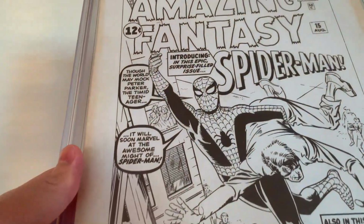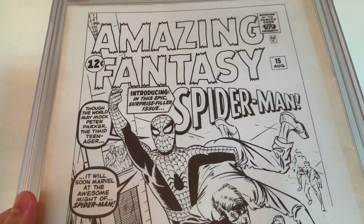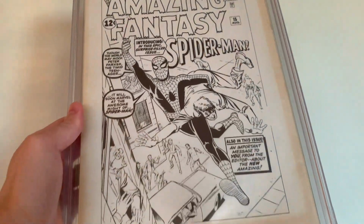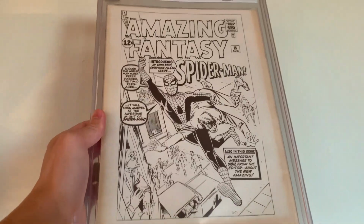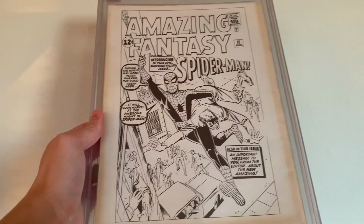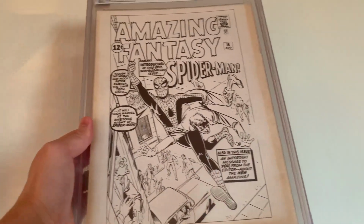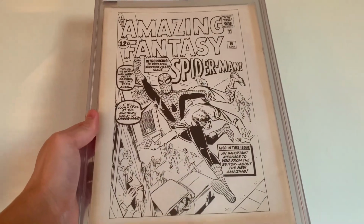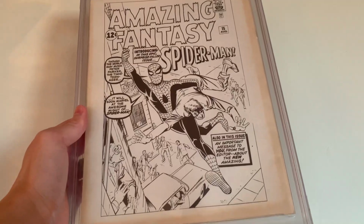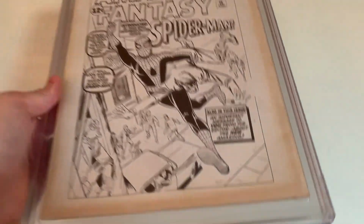I mean, you've seen this already. They actually, I think, reprinted this for ASM 700 or 800. I can't remember which one it was, but that one's going for way too much money, and this was only like $100. So I was like, yeah, I'll get that. I like having something that has historical significance, and this is definitely that for sure.